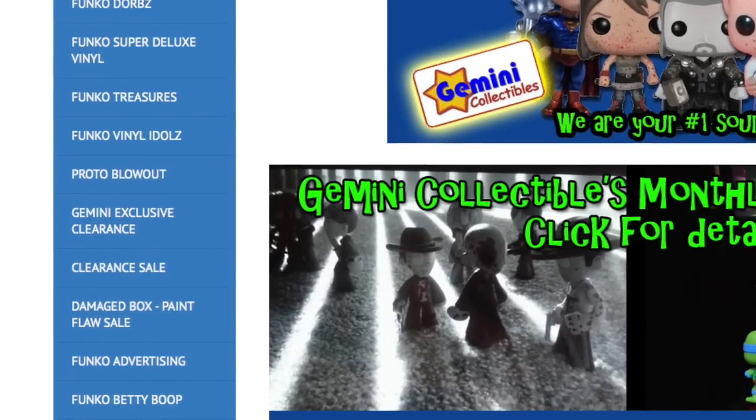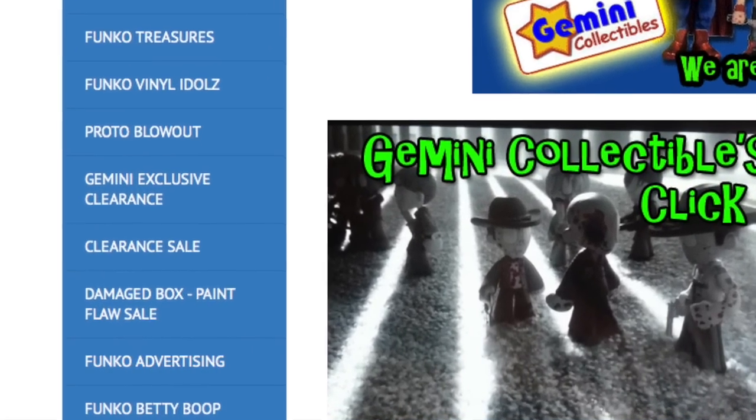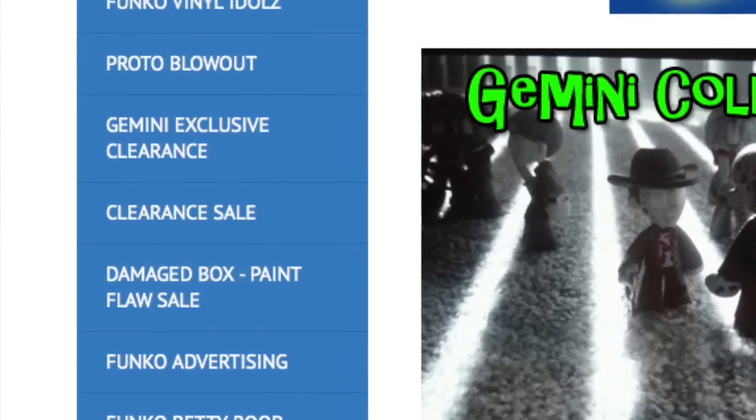The next one is also an online store, Gemini Collectibles. Now Gemini Collectibles, they do have some awesome pops. You can get the San Diego Comic-Con pops, you can get the New York City Comic-Con pops, you can get a lot of exclusives, but they're very expensive. But if you look on their website, you can also get some on clearance. You can buy some pops on clearance for like $4.97. You can get them for $3.99.